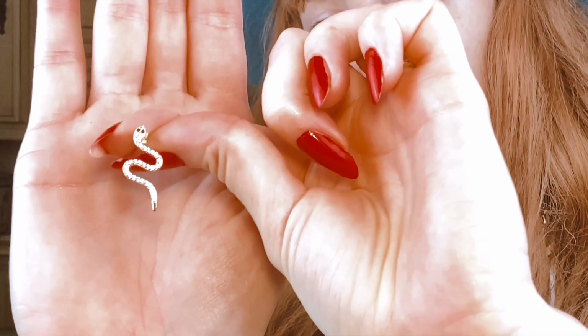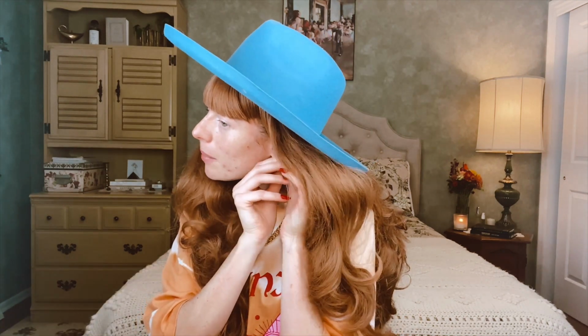So we're gonna start with these beautiful serpent little rhinestone earrings from my friend Marin. She is an LA-based designer. I'm gonna put them on my second hole. She makes really fun pieces. I'm actually also wearing her necklace. So if you're curious about this little 80s wrapper, that's what that is.